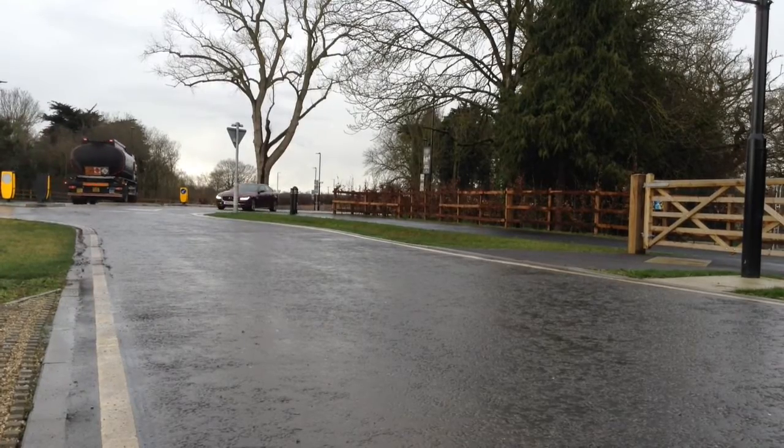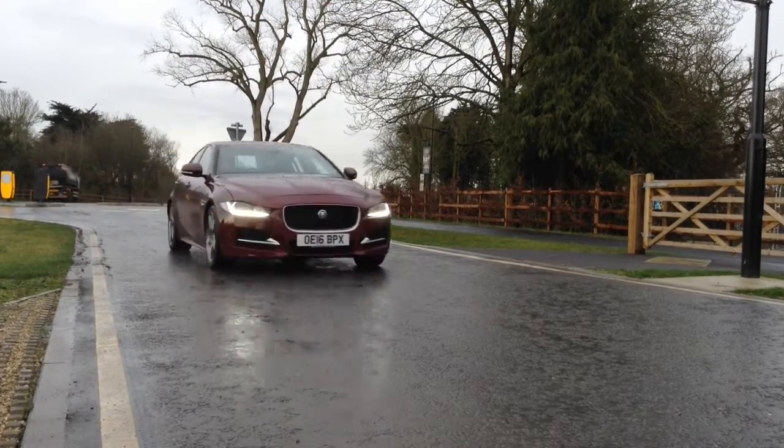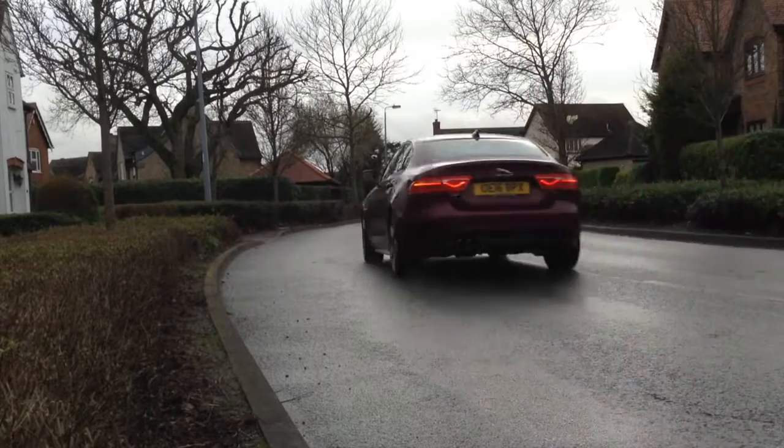But let's look at the positive side. If you're one of those people who loves looking at Jaguars, but think they're too fast, too noisy, too expensive and drink too much fuel, then at last, here is the perfect Jaguar for you.